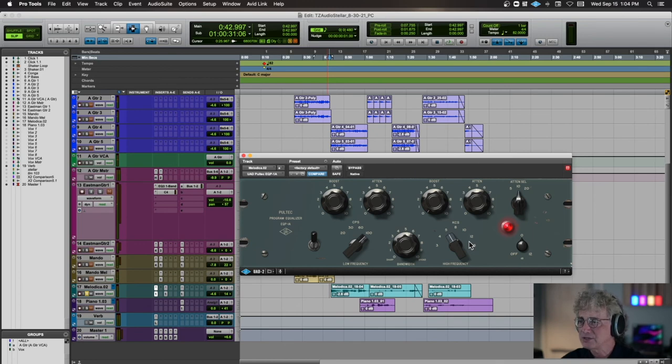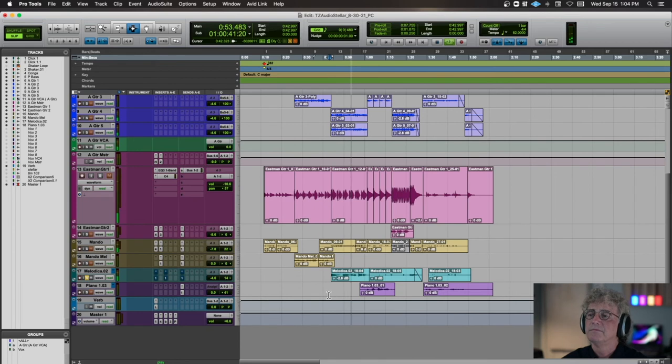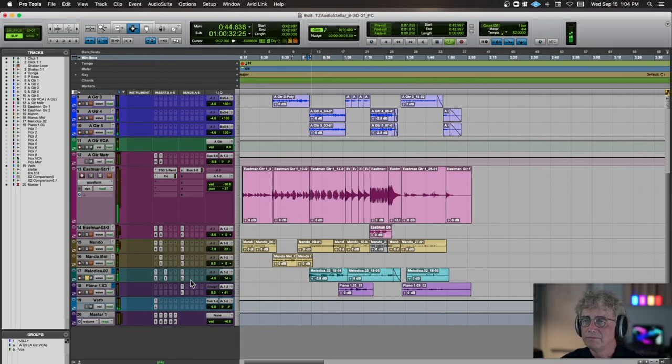Yep, again, melodica is very harsh, so I'm really cutting down some of the high end and boosting some of the low end on this. But we'll listen without the processing, and then with, here we go. Works really well with the melodica. Gives it more of a trumpet kind of a sound.